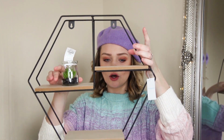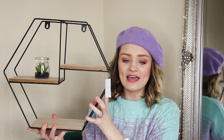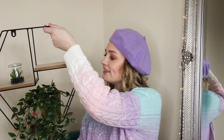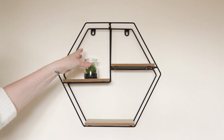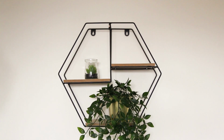This was £2, and I think with stuff like this on it, obviously not the label, it just looks really cool. Maybe like the ivy plant coming off it, like that in a bathroom. God, I just think that hanging over your bath is just what you want to be looking at when you're soaking in the bath personally.